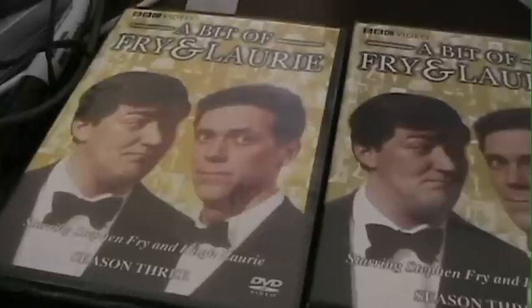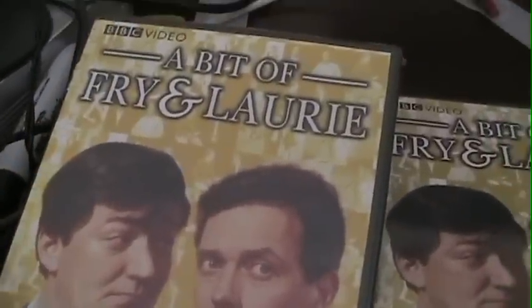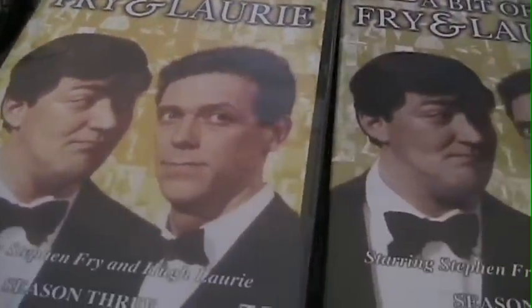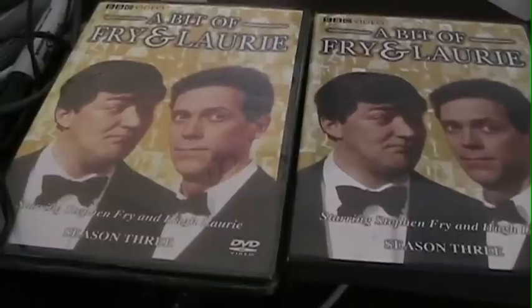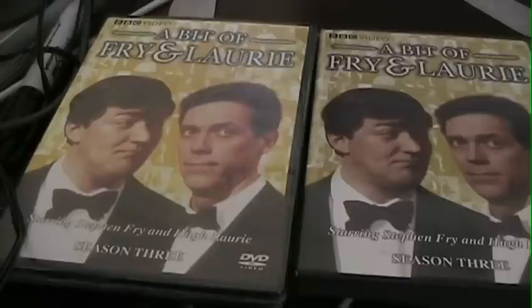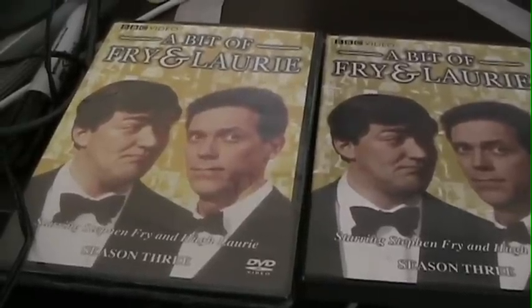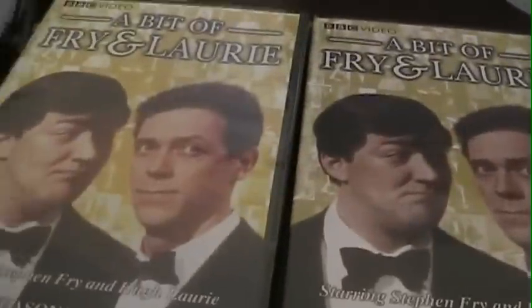Okay, and in a moment, what I'm going to do is open a bit of Fry and Laurie, which I've had for about a year, haven't opened it, but I'm going to open it up here on camera. Well, actually, I'm going to turn it off while I open it because I need both hands to do that, but we'll open it up and take a look at the DVD and see if my theory holds true with this one.